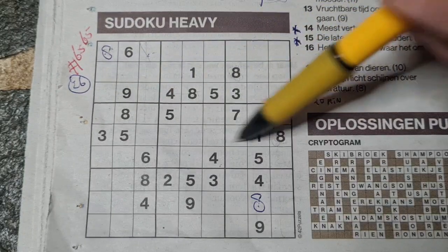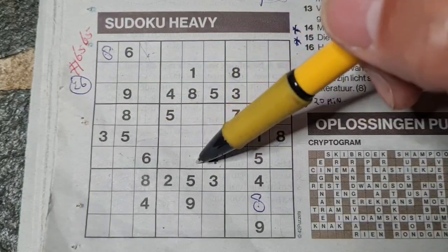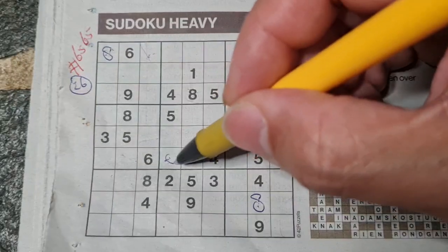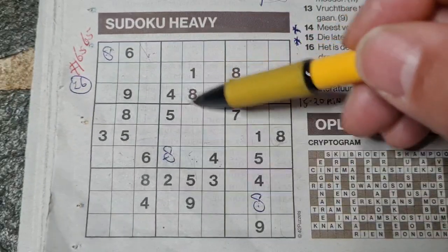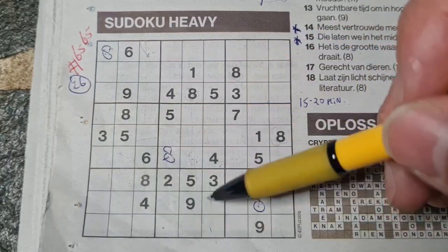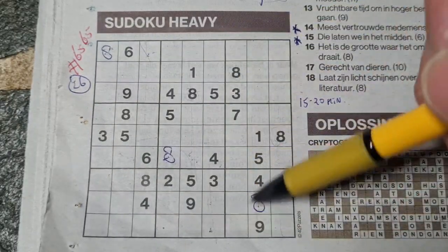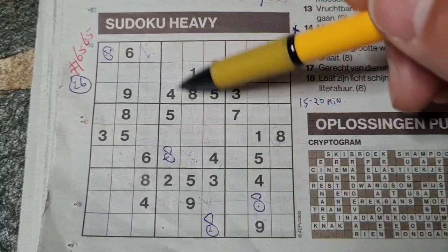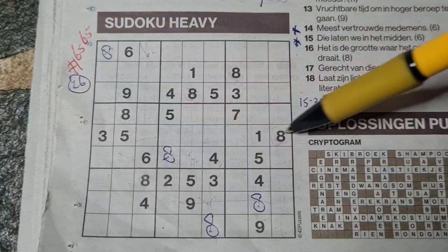8 in this row, 8 in the middle row. So the row below, only 2 places left, the 8 should be here. Oh, there we see an 8 in the middle column. No 8 there. 8 should be there. 8 in this column, 8 in the middle column. So the column next to it, only 2 places left, the 8 should be here. There, we see an 8 in this row. No 8 there. 8 should be there. And all the 8s are used.